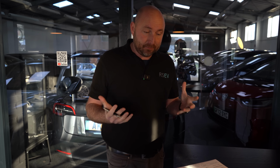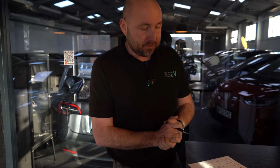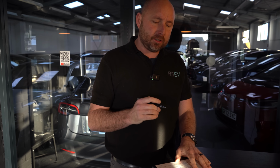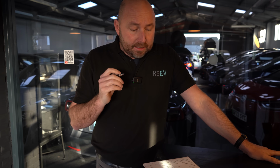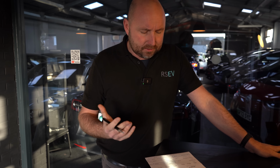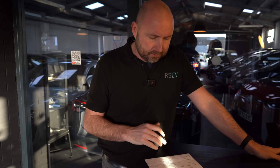Now, we still don't get the S and the X here in the UK. When that will happen, nobody knows, maybe sometime later this year. But the 3 and the Y we get, and there are some significant reductions in terms of pricing. So let's run through what we've got, and then I'll talk to you about some of the reactions to that as a result of the various market conditions.